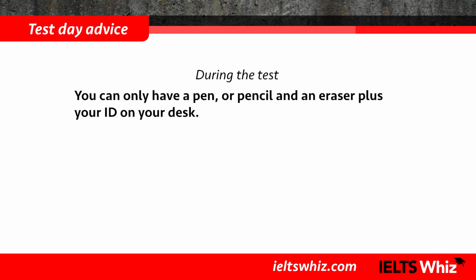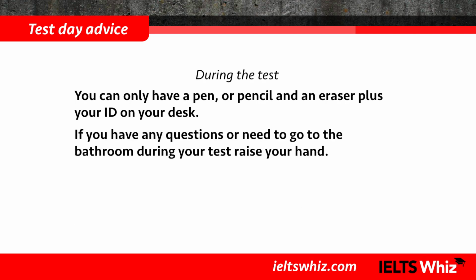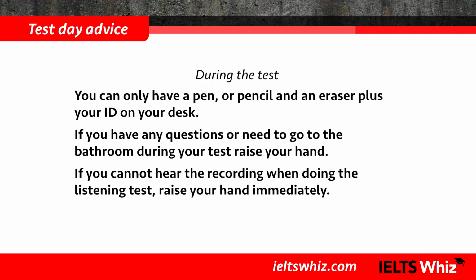During the test, you can only have a pen or pencil and an eraser plus your ID on your desk. If you have any questions or need to go to the bathroom during your test, raise your hand. If you cannot hear the recording when doing the listening test, make sure you raise your hand immediately.